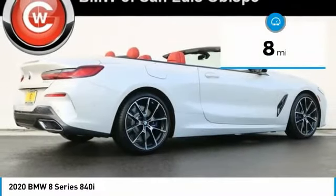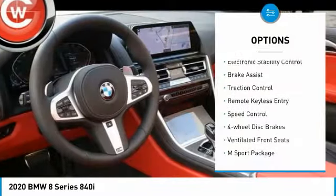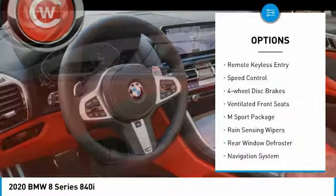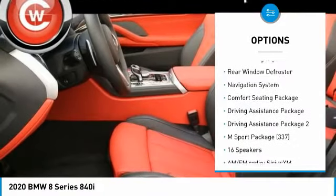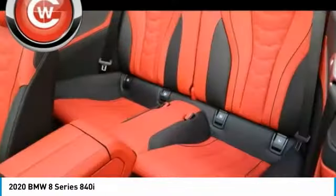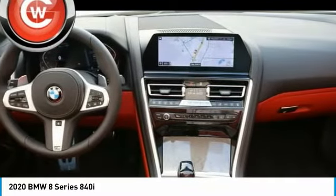This vehicle has less than 100 miles. Here are some of this vehicle's great options: electronic stability control, brake assist, traction control, remote keyless entry, speed control, four-wheel disc brakes, ventilated front seats, M Sport package, rain sensing wipers, rear window defroster.